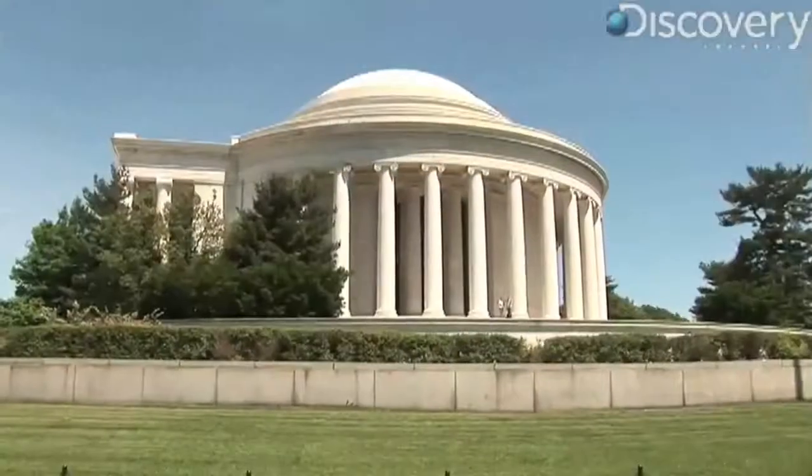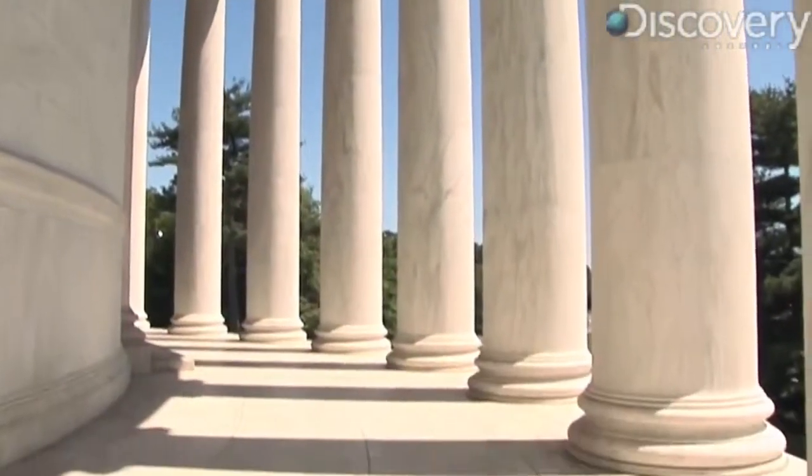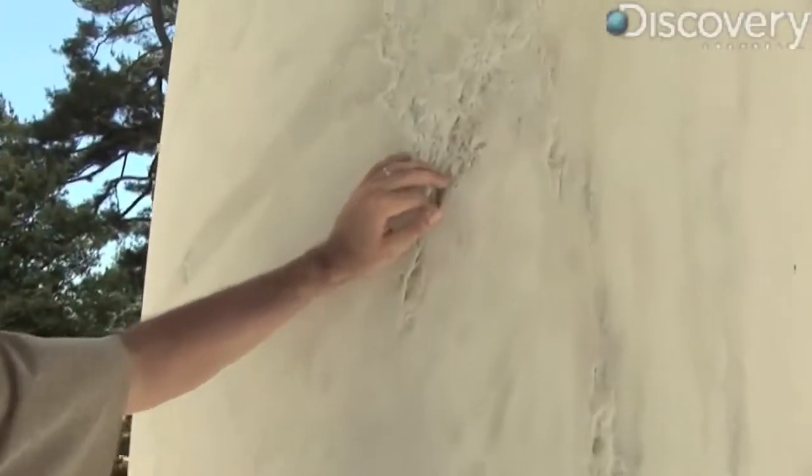So we're in the Jefferson Memorial right now, and here's another example of how acidic precipitation will eat around the calcite, dissolve that, and then whatever that calcite was holding in place comes out, leaving these big gaps.